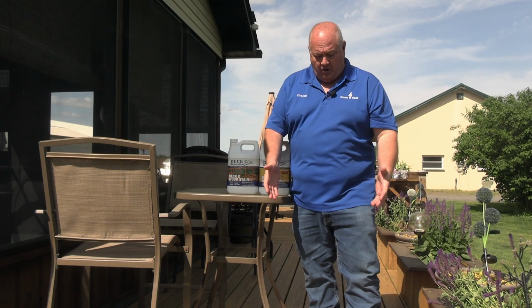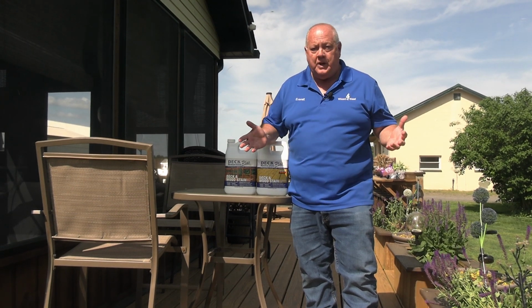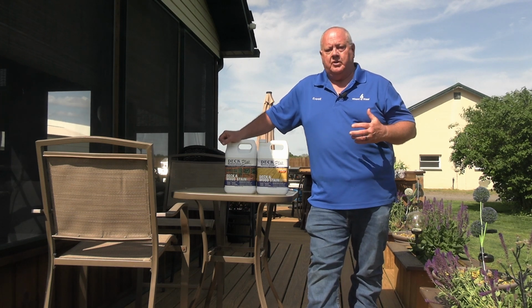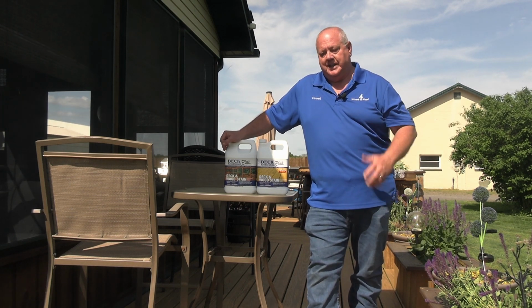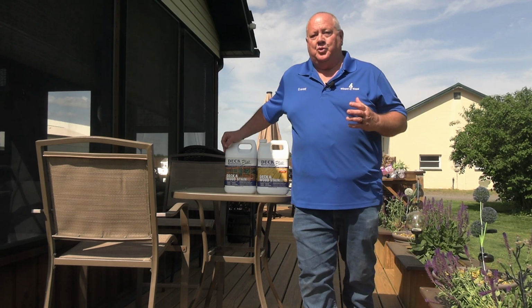I'm actually standing on my deck. On my deck, I used the Burlington Gold and the Morristown Brown, and I picture framed it. This is great because I work all week too. I want to be able to come out here on a Saturday afternoon or a Sunday and get my deck stained. That's what I did and how I do it, because we can apply it to wet wood.